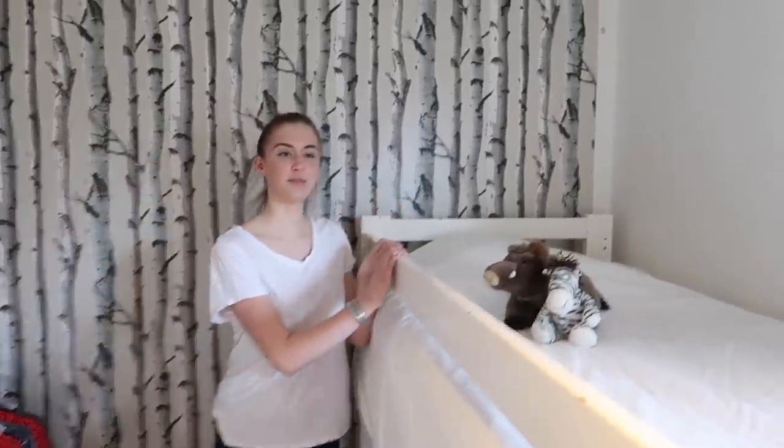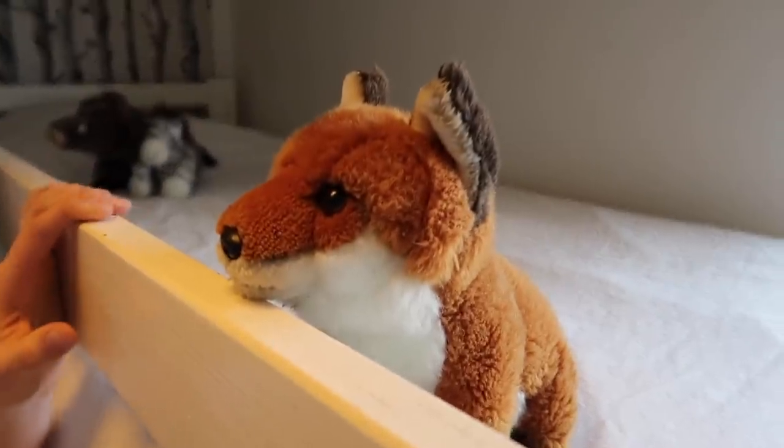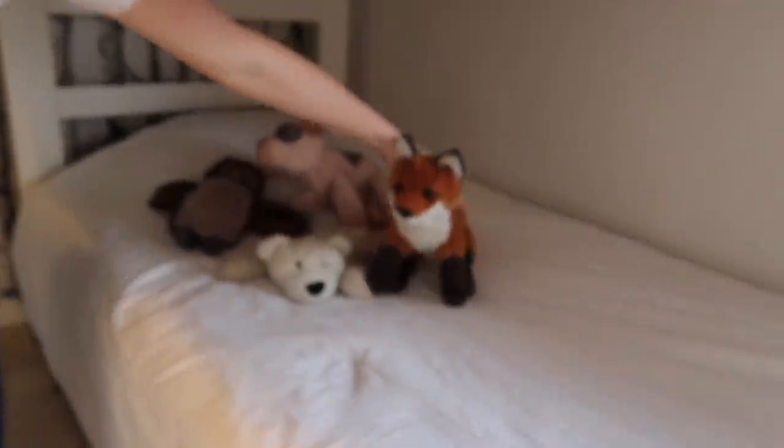Yeah, D'Artagnan's bed is up here. This is actually his first stuffed animal that he got. Shakespeare's fox is on the wrong level. Put it back down. No, you're not allowed to leave your area.